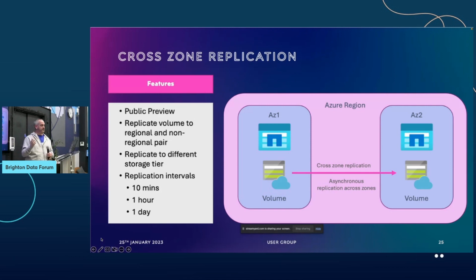And I've seen a few horror stories where customers are expecting £1,000 at the end of the month and they got 6, because of these. So all those little tiny gotchas within Azure. Regarding architecture, it's great, but you've also got to factor in thinking about the costs and how it all works. So yeah, cross-zone replication was only released in public preview in December, but it's really important, again, driven by customer demand.